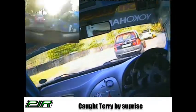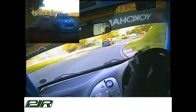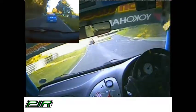I can't quite work out who it is from here, but he comes up on the inside then to gain a position, and a good pass there by Paul Jarvis. He got ahead of Terry Roughton there, who's now under pressure. He has to defend the line straight away to head to the barn corner. Jarvis defends from Roughton as well. That was a great pass into barn corner from Paul Jarvis. So then we head down and complete the first lap of the race there.